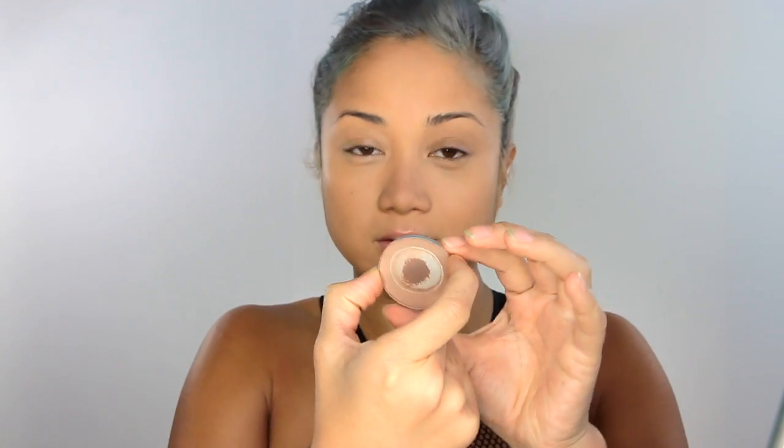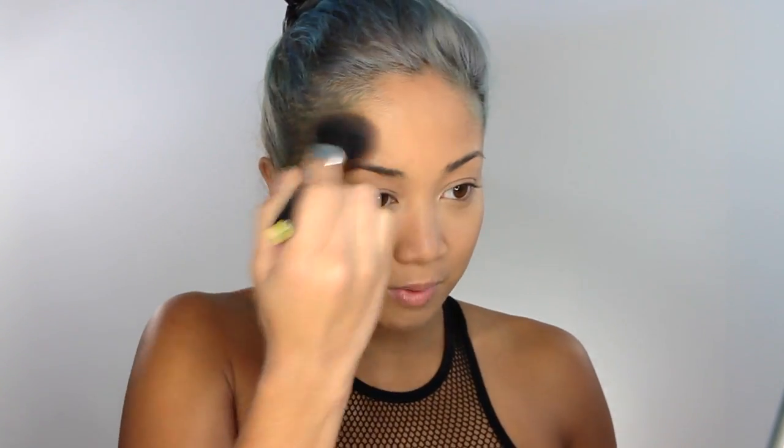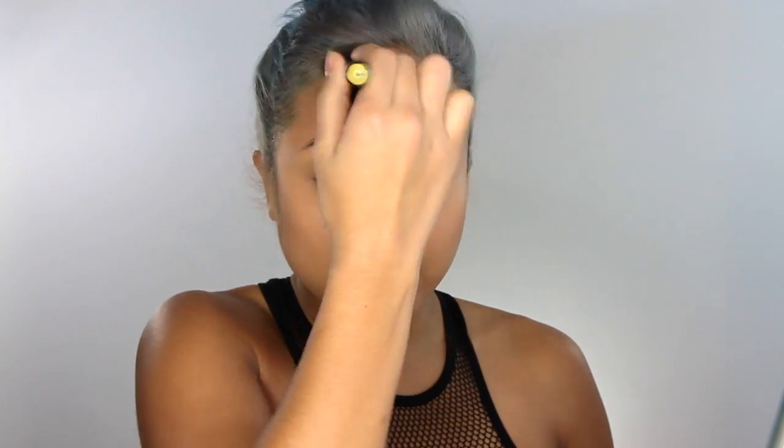For contouring, I'm going to use Sculpt by MAC. Sorry, something's in my eye. Anyway, I'm just gonna get some of that and suck in my cheeks. Bam, bam. Alright. Cool. Temples. And I contour all the time. Every day. Well, not every day. Every time I do my makeup, I contour. If I don't, I get really self-conscious about my face because I feel like after the foundation it looks really flat, right?